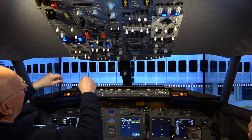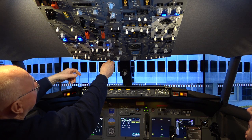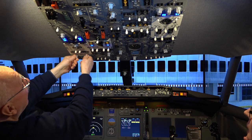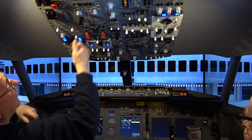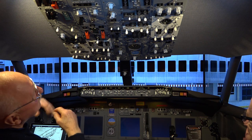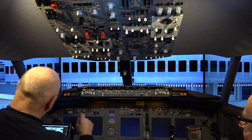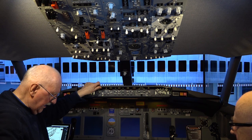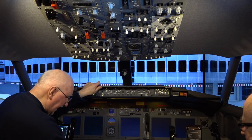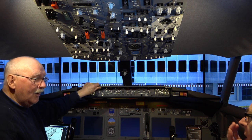Right, now the last thing I need to do is turn off the ET and switch off the battery. All gone. We are now cold and dark, as they say. There's nothing on now. Nothing on now. Except that. Well, that's the brake light. Oh, I see. Well. Brilliant.